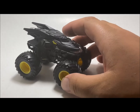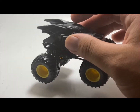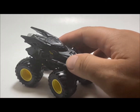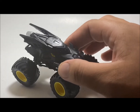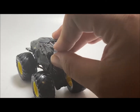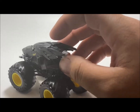Yeah. So Batman, this truck actually is very light, and I did not expect this thing to be that light. This truck does have a black roll cage, a black chassis, yellow rims, and then just obviously black everywhere. The only other colors on this truck is in the back, and I really like what they did here because this is kind of like a hard plastic. It's not really die cast, which is weird.